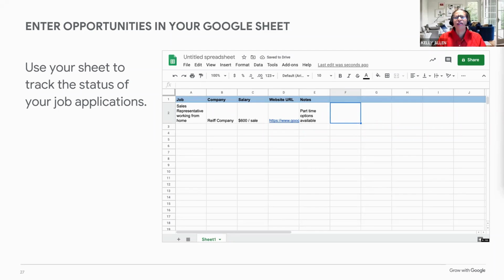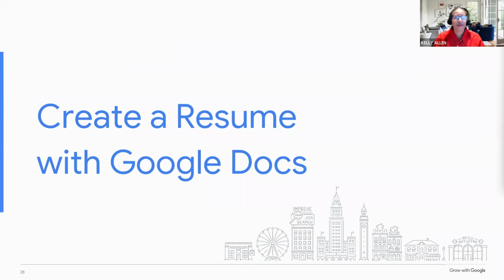Fill out your tracker with potential opportunities as you find them. If you get an interview, you want to put the interviewer's name. If you've got their email address, you can put that in, and phone number. So it's all in one place and you don't have to go searching for it when you need it.